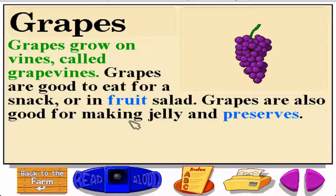Grapes grow on vines called grapevines. Grapes are good to eat for a snack or in fruit salad. Grapes are also good for making jelly and preserves.